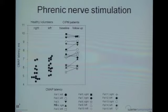Now these are the results of the group. On the left half of the panel, the healthy volunteers had a compound muscle action potential latency between 4.5 to some 7 or so milliseconds. The patients as a group had much higher latency, but there was quite a substantial overlap between healthy subjects and patients, and this has been described before, just indicating that the phrenic nerve is affected to a variable degree in patients with critical illness polyneuropathy.